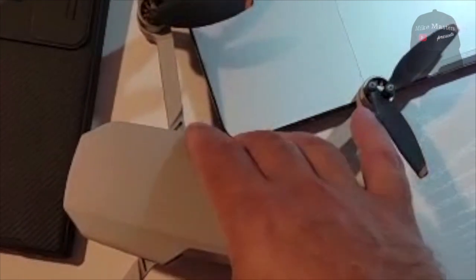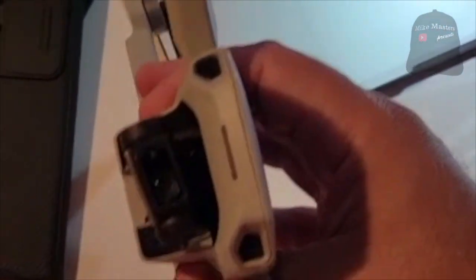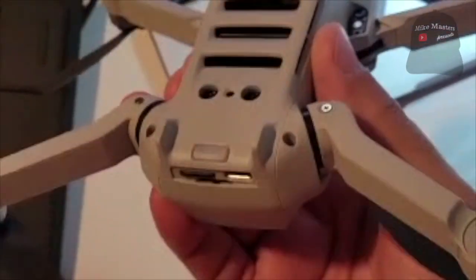And that, my friends, is the incorrect way to operate a drone. Fortunately for me, the drone survived the crash and I was able to continue recording.